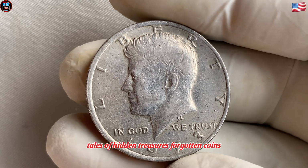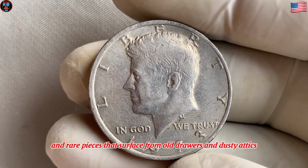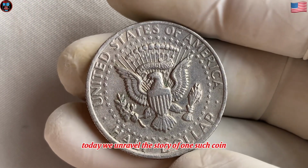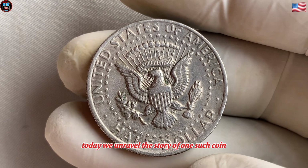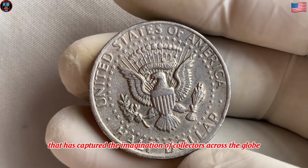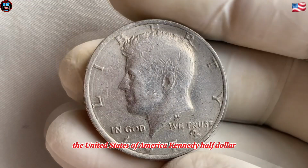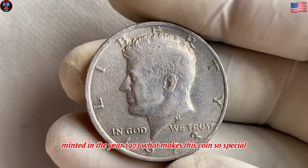Top 2. In the fascinating world of coin collecting, there are stories that captivate even the most seasoned numismatists. Tales of hidden treasures, forgotten coins, and rare pieces that surface from old drawers and dusty attics. Today, we unravel the story of one such coin that has captured the imagination of collectors across the globe, the United States of America Kennedy half dollar, minted in the year 1973.